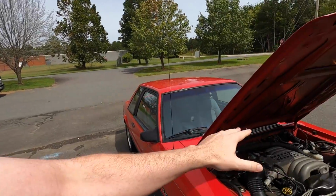How old were you when you got that, actually? 19, 20. Okay, wow, 19 or 20. You still got it. I also had my first Foxbody at 19, which is rare for somebody at that age, picking it up brand new off the showroom floor.